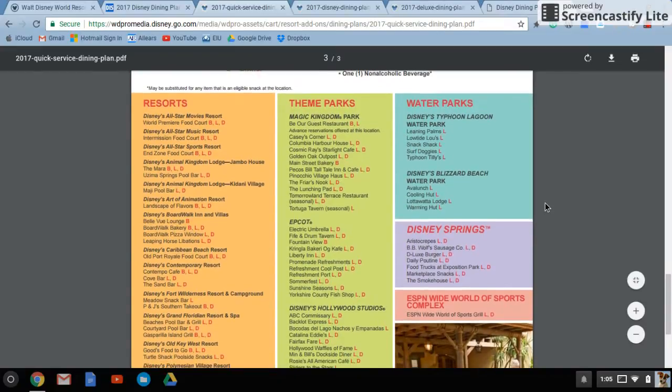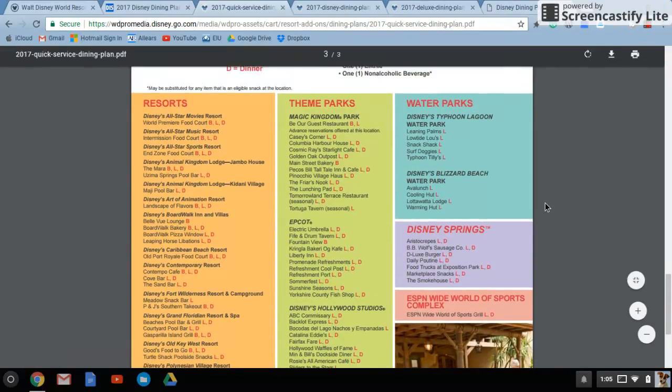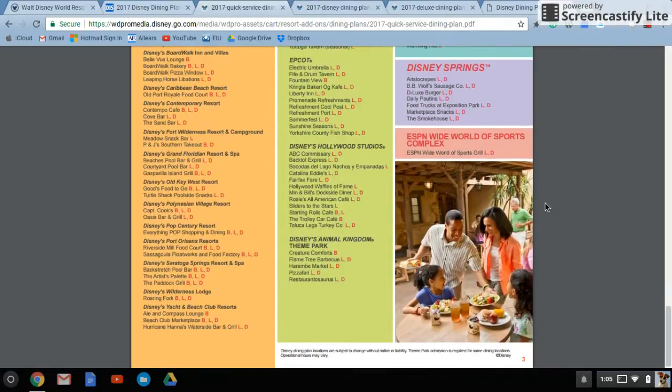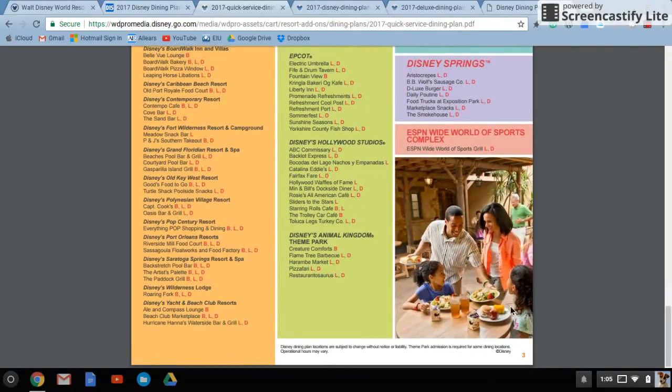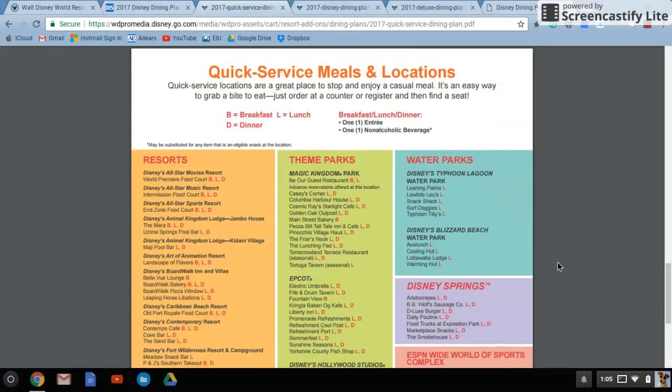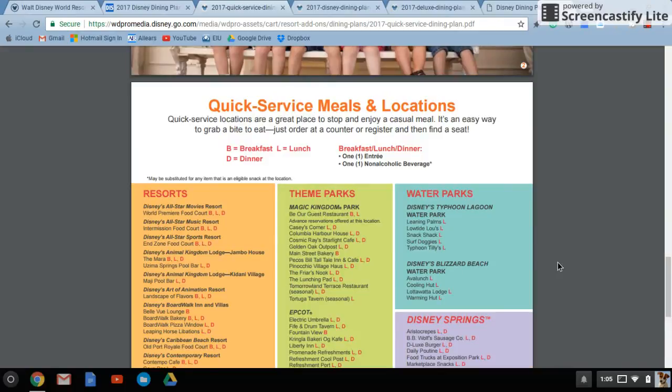These are restaurants where you go to a counter and order, and then either you wait for your food, or they bring it to you, or you go get your food at the counter once it's ready. Some of them have little toppings bars, and you find your own seats. It's very quick and easy, and you could take less than 30 minutes to eat. What you get is 1 entree and 1 beverage.